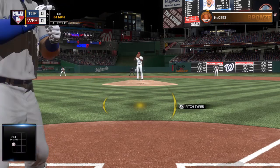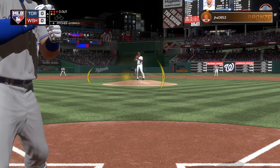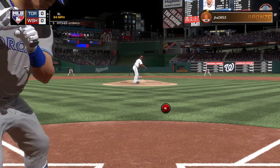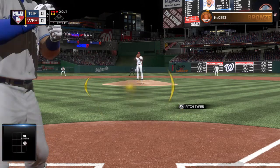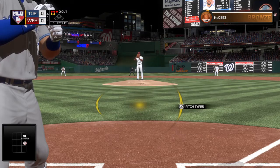Taking all the way. It's 3-1 now. Great job on those last two pitches of varying speeds. Gave him a hard fastball, and then he locked him up with a changeup. No leadoff walk just yet as that finds the strike zone and the count comes full at 3-2.